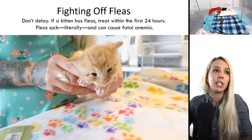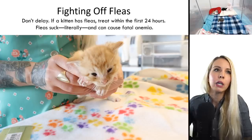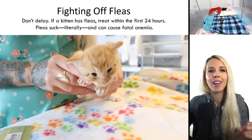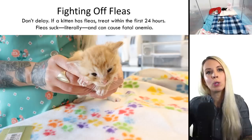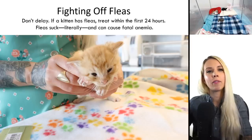Okay, let's talk about fleas. Fleas are a big deal. They're a small little animal, little bug, but they are a very, very big deal because they suck your kitten's blood, and your kitten does not have a lot of blood left to spare. So kittens can have fatal anemia if they are left with a blood-sucking parasite on them. So we got to get those fleas off of them right away.